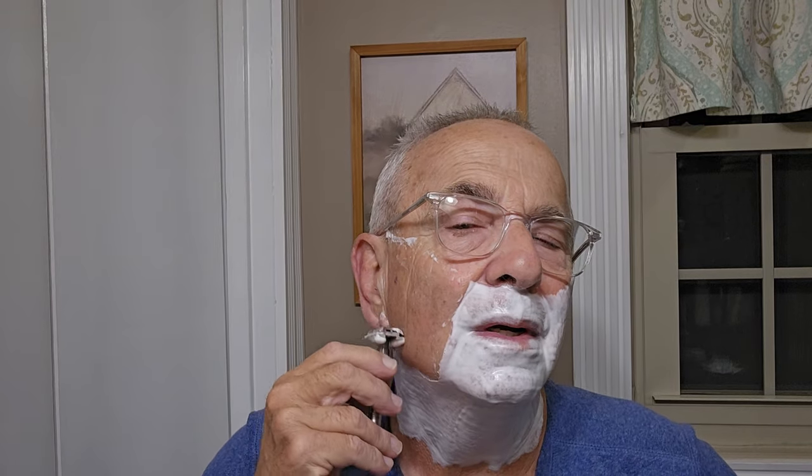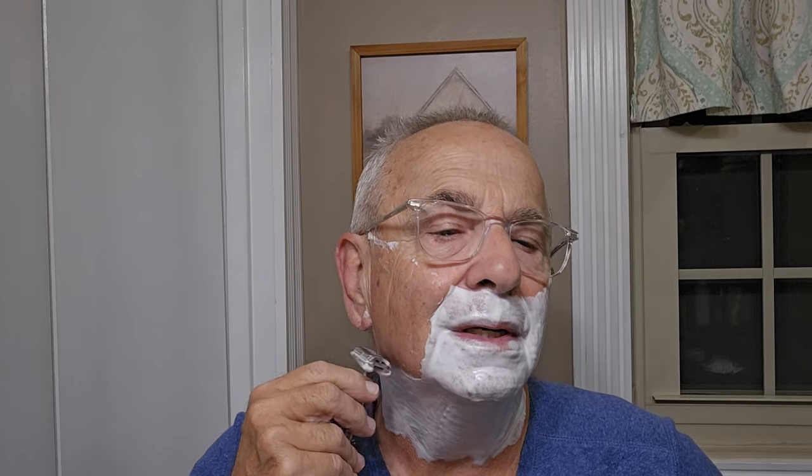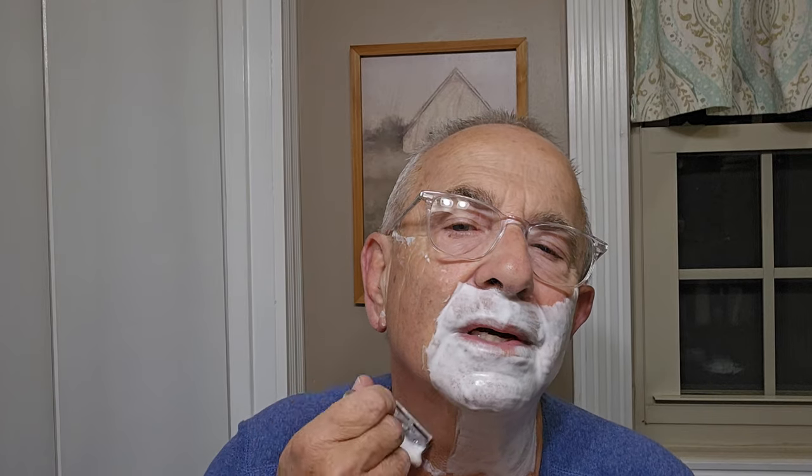I mean, it's not rocket science. Lathering is not rocket science. And I'll have to say, if there's one thing, in my opinion, that wet shavers need to work on, it's their lathers. Spend some time practicing on those. I see a lot that aren't optimum lathers, but you can do it. It's not that hard to do.